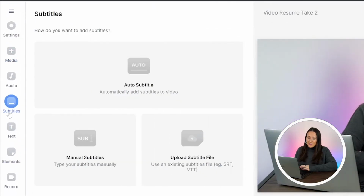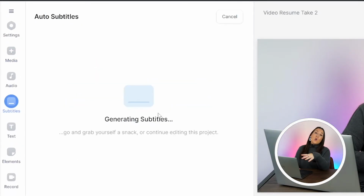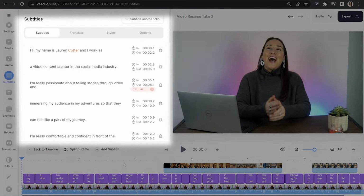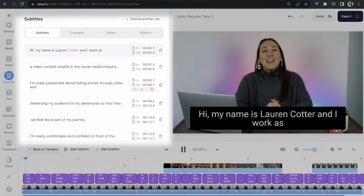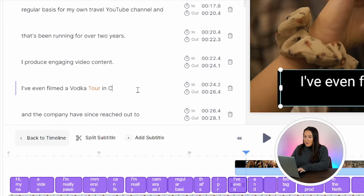Click subtitles in the left toolbar, then click auto subtitle, choose your language, and then Veed does all the hard work for you. It's going to automatically transcribe all that audio in seconds. Once it's done, you'll see your subtitles above your video in the timeline and to the left of your video. You're then going to watch it all the way through just to check for any errors where it might have misheard any words that you've said. And if that has happened, it is a very simple fix. Just click on the word that's wrong, delete it, and type out the correct word.